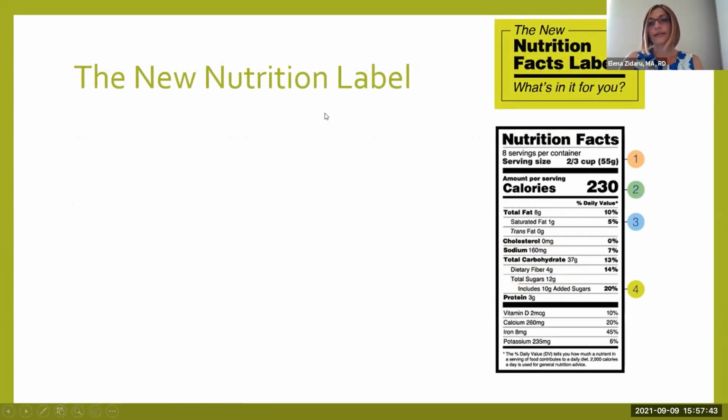The new nutrition label, the FDA approved, is supposed to start July 2021. I don't have a clear update on whether all the products have changed to this, but the nutrition label is supposed to look a little bit different, with the calories bigger, to emphasize the serving size. It's bold, so people look at it first because they miss that a lot.